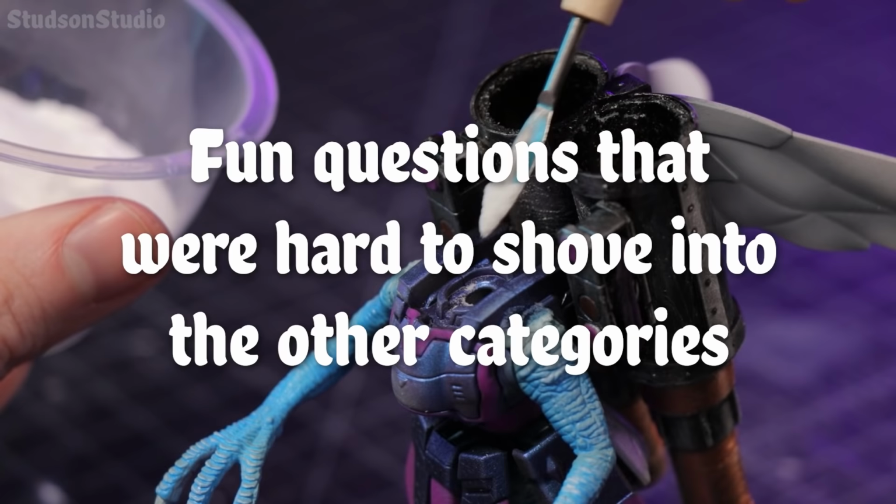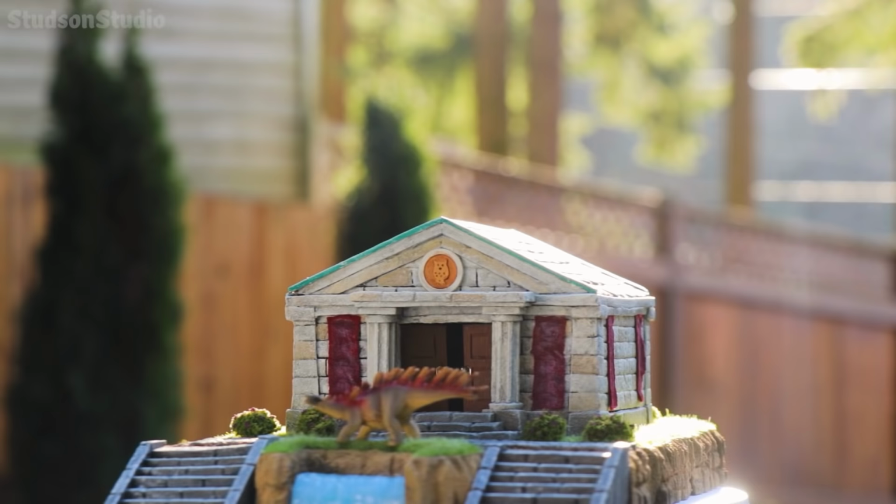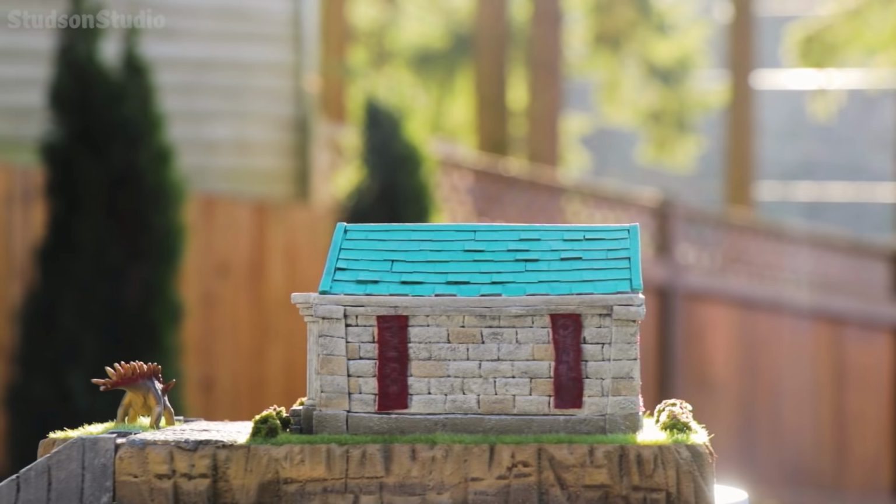Next are the miscellaneous questions I failed to categorize in the previous categories. Have you been doing okay during the pandemic? I'm doing all right, thanks for asking. Even if there wasn't a pandemic, I would already be working from home, so it's more or less the same, minus the additional social interaction I would be getting from the outside world.